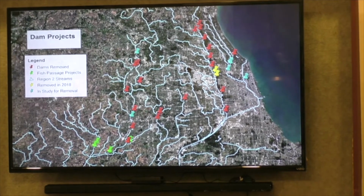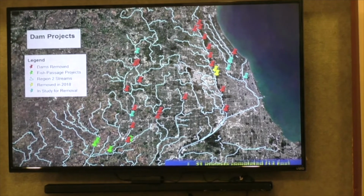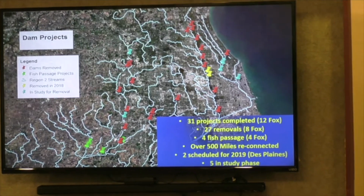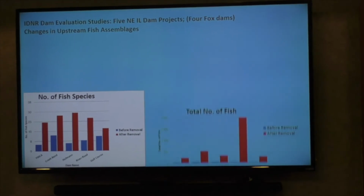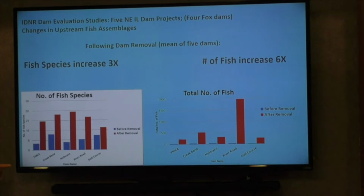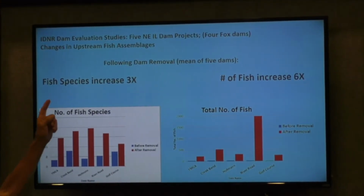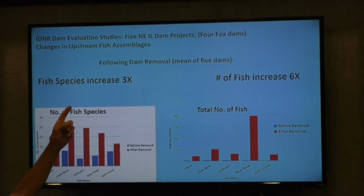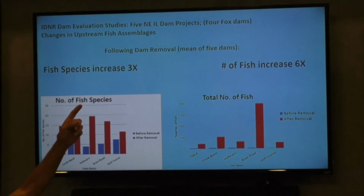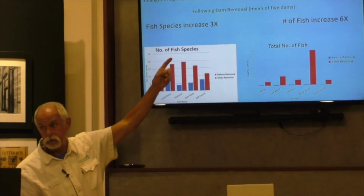all over the place. There have been a bunch of dam projects in northeastern Illinois, and we have removals right here in our watershed, but this is the result of that. When you take a dam out, and they looked at 5 dams, the total fish diversity increases. And I heard a story today that when they took the Hoffman Dam out, the day that they made a break in it, fish started going upstream.